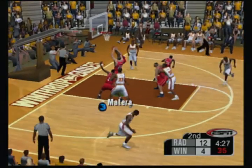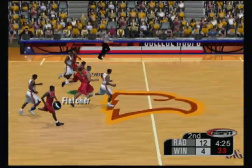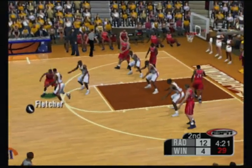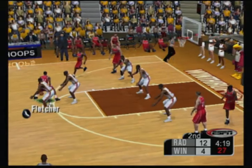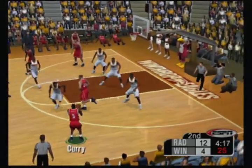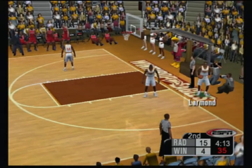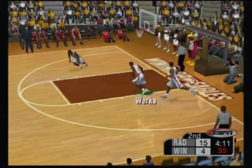Takes the jumper. Works from the high post. It's no good. The Highlanders are up by 8 with possession. 3-pointer. Curry is on the money with the very long 3-pointer. Curry.